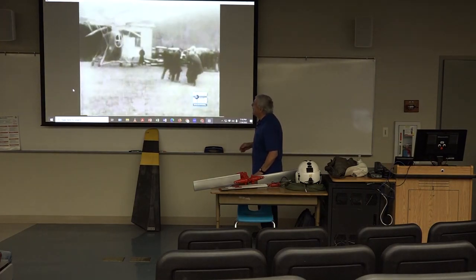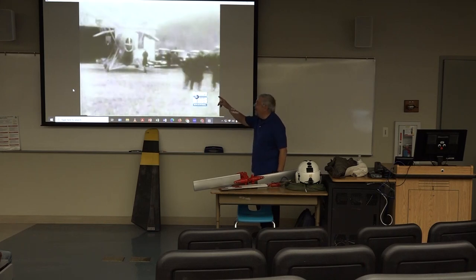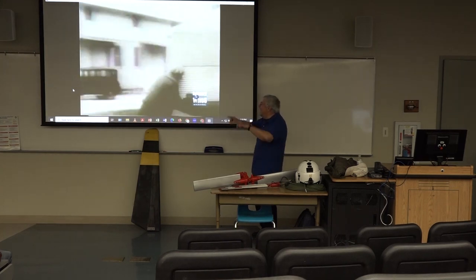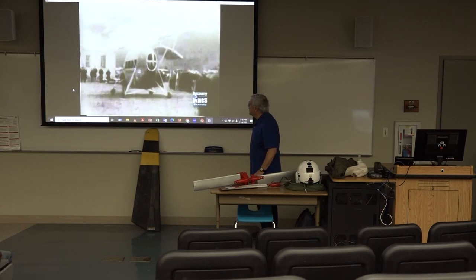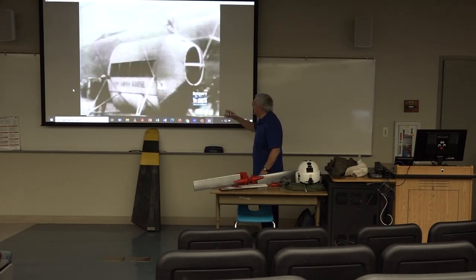I like that one. I like the rotating one right there. That's called the Gray Goose, believe it or not. And they were rotating wings around like this, with the idea, I guess, to get up into the air. But it didn't work. I mean, you can see it drew quite a crowd.